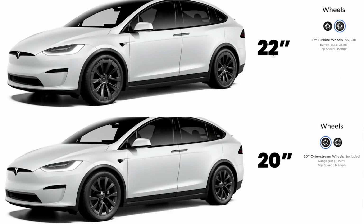Now, in terms of the wheels, there are a couple to choose from. You could choose 20-inch wheels, 22-inch wheels. I chose the 22-inch wheels for this Plaid because I think it definitely needs 22-inch wheels because this Plaid is a big car. And the 20s, although they look okay, 22s look better.